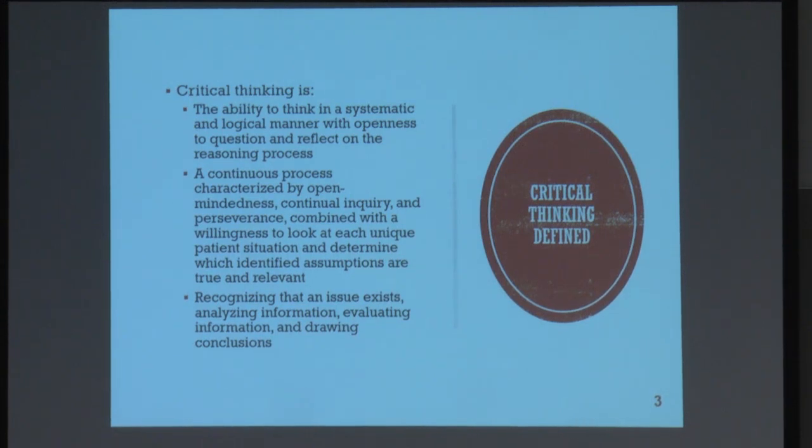Alright. So, as a critical thinker, we consider what is important in each clinical situation. And then we think about what are the alternatives, what are the ethical principles involved, and then we make an informed decision about the care of our patient. This is when we ask why, what am I missing, what do I really know about the patient's situation, what are my options.